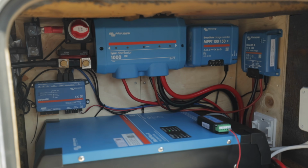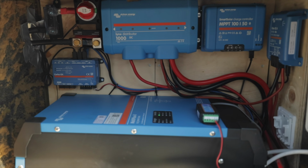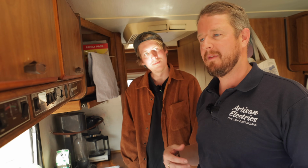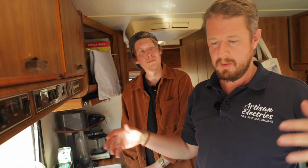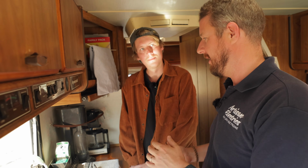Yep. So that Victron charge controller is the thing that's basically converting the 12 volts from the batteries, and potentially the DC voltage from the solar panels going into that, into AC power to be used in certain devices within the camper van. And then the rest is coming directly off the battery.